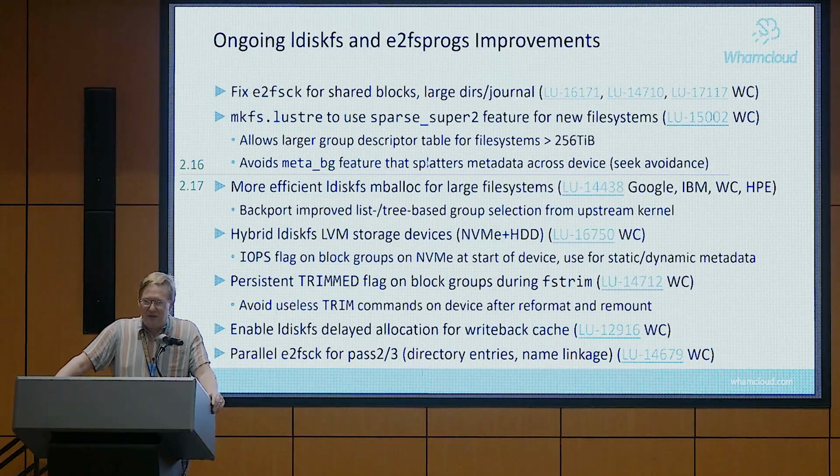And the Flash OSTs are getting into hundreds of terabytes as well. That takes an amount of time. It submits tens of thousands or millions of IO requests to your disk layer. And so you want to be able to do this fast and efficiently. And so we're storing the trim state in the file system as well.